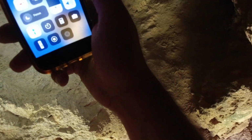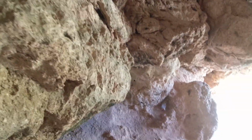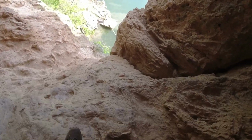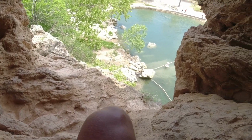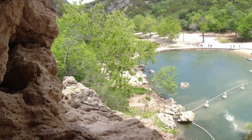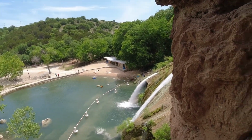Nice little shelf you could take a nap on, I guess. Lots of people come up here to drink. But it's still pretty cool. An excellent view of the falls from here.